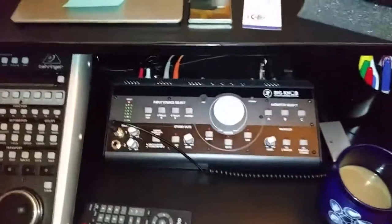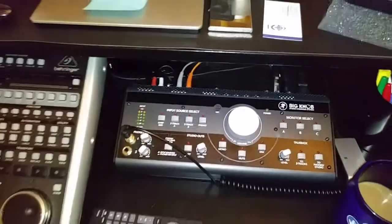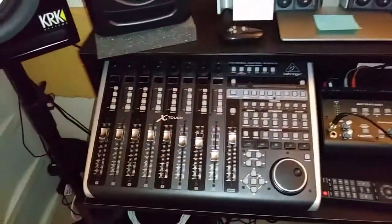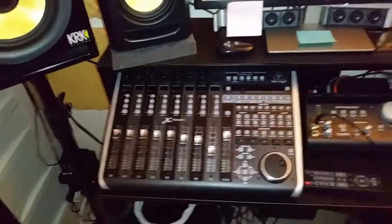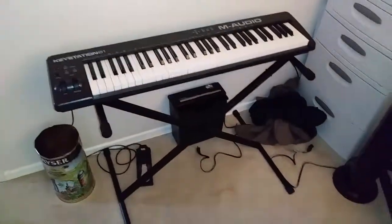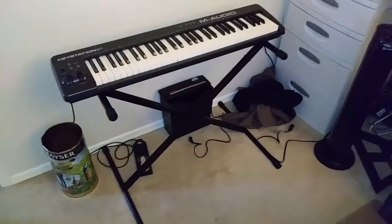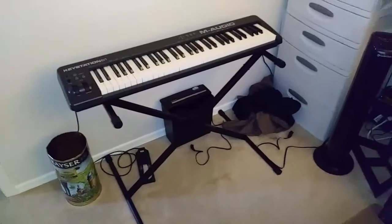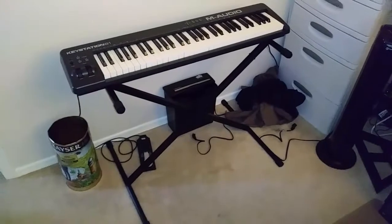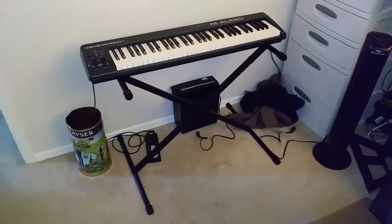And over here, the command center, if you will, is the Mackie Big Knob for the monitors. Really nice device. And my control surface, I use the Behringer X-Touch. Also really nice control surface, a lot of features. This is my MIDI keyboard, the Keystation 61 from M-Audio. So I use this for my virtual instruments. I have a pretty extensive library of strings and synths and brass and pianos and organs and percussions and drums. I mean, pretty much anything you need to fill in some space, I can do that with this little guy here.